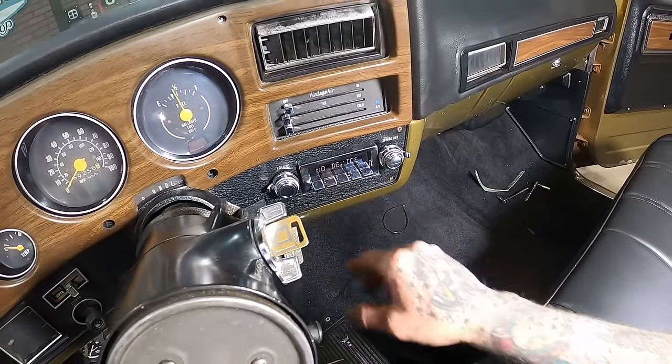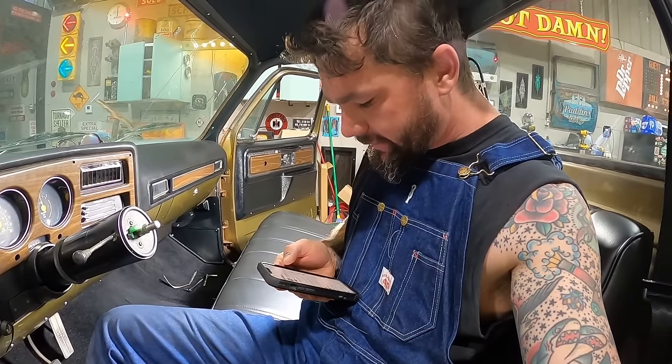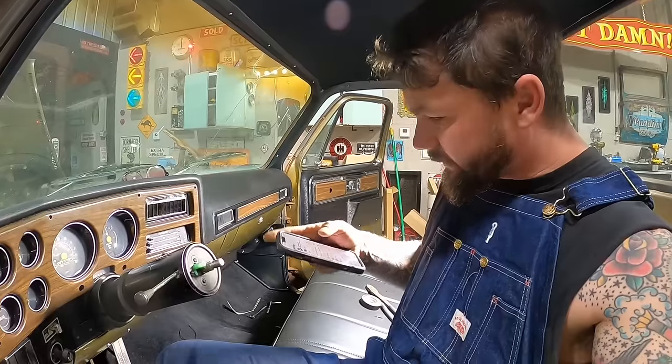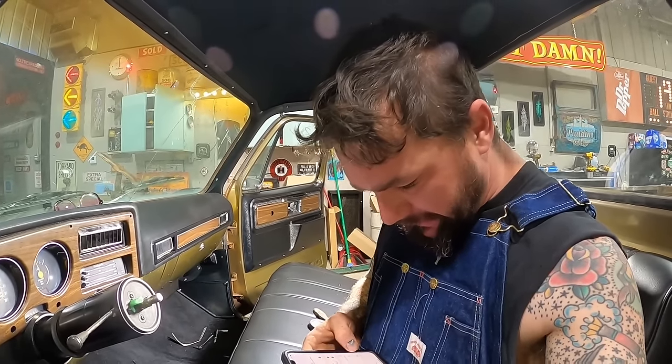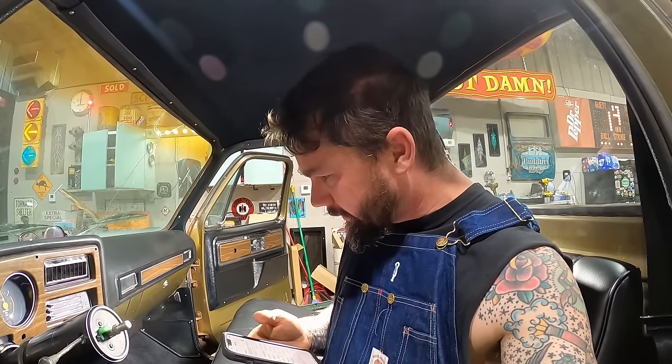Got her powered up here, trying to figure out how to use it. Got to crawl up underneath the dash. I did put the back strap on it. Got her all wired in, plugged into our antenna. Got all of her ducting back on underneath there that I had to pull off. It was quite the task. Retro sound, found her on the Bluetooth.